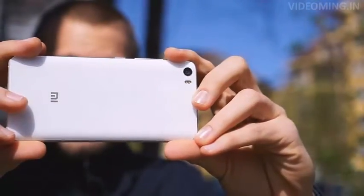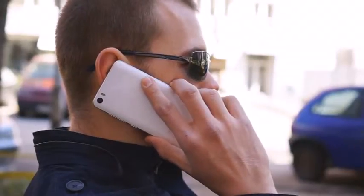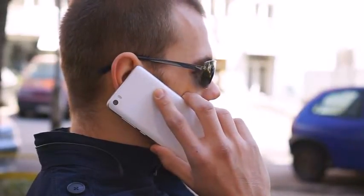The Xiaomi Mi 5 is hard to get a hold of in the West, but it's even harder to resist for what it brings to the table. So we won't blame you if you crave for one.